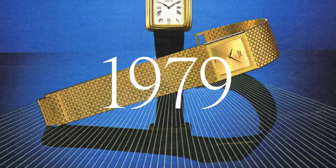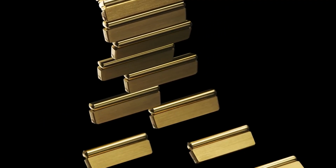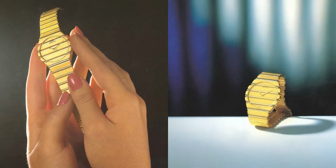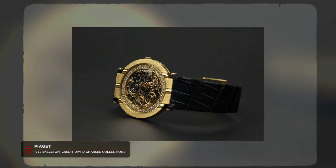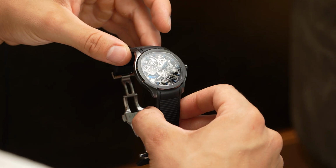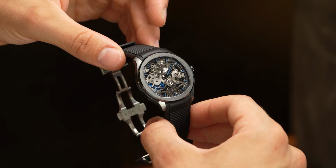Look, it's hardly a surprise that a Polo is Piaget's first ceramic watch. Since its introduction by Yves Piaget in 1979, the Polo has always been a canvas upon which Piaget has introduced fresh innovations, with notable moments including 1982, when the Polo became Piaget's first skeletonized sports watch. It's also Piaget's sportiest watch outright, so ceramic, that just makes sense.